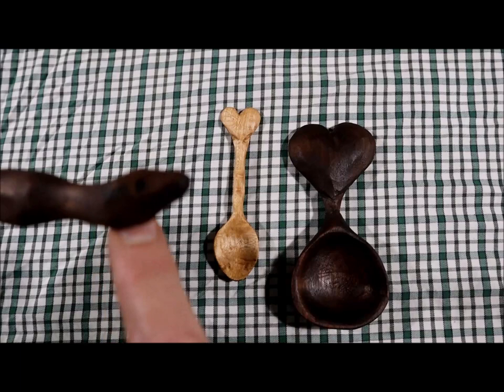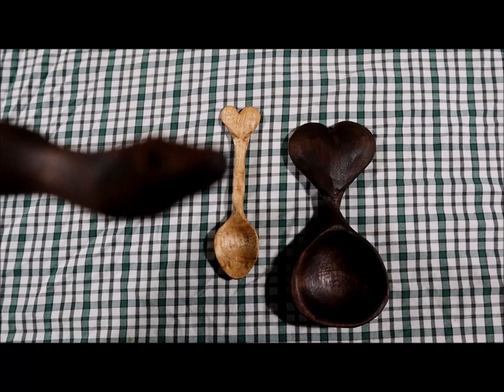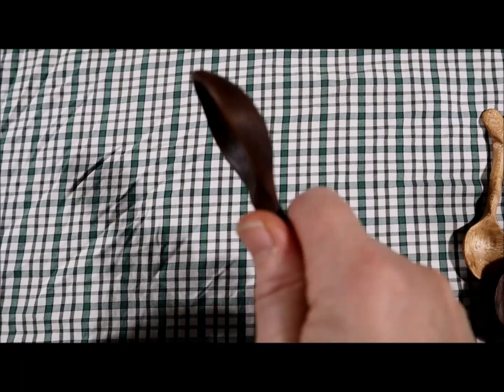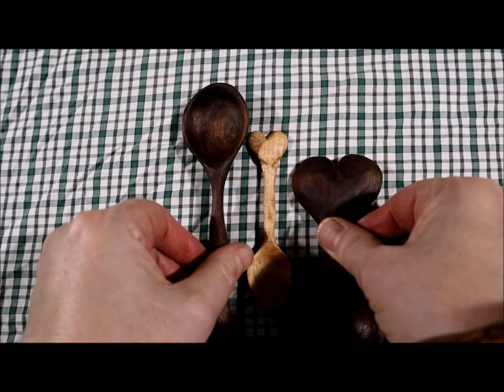So this one started to look like a, I'll move these in the way, like a dog. And so I thought, oh ho, this spoon then has, it's like the spirit of dog on the end. It's very comfortable. For me, it's very important that they feel ergonomically lovely. So that's this set of spoons.